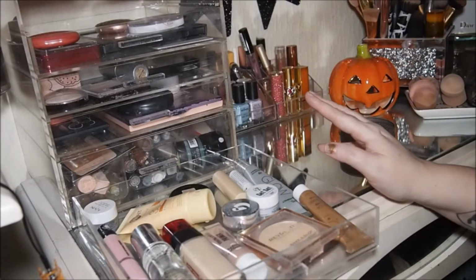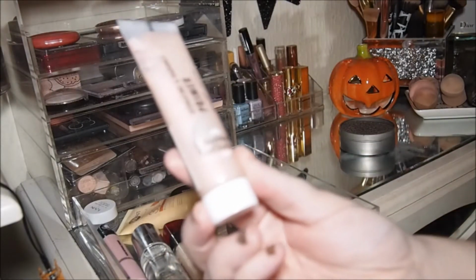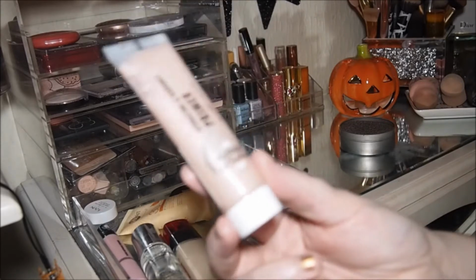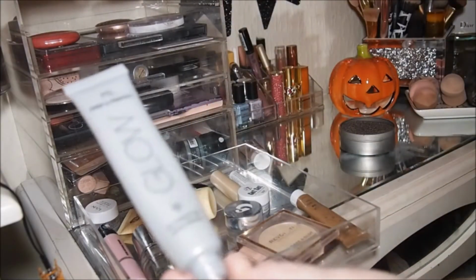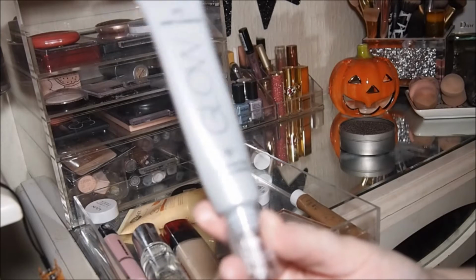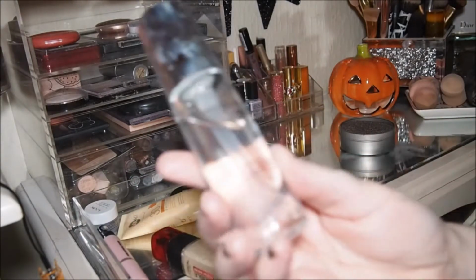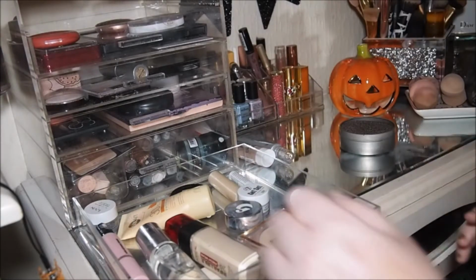So for primers, I pulled this one out, the Hydrating and Radiance Primer by Natural Collection. I really like it. For such an inexpensive primer, it's really good. It is hydrating and it does give you a bit of luminosity, so that one can go back. This one, however, guys, I'm a little bit sad about. Primark don't do it anymore, and it's old. It's just very watery, so that one has to go in empties now. This primer, however, I think I only used maybe once or twice, so I feel like this one can stay in just for another week.